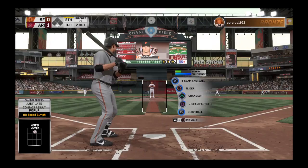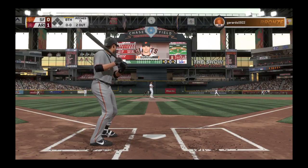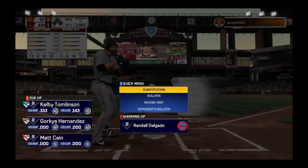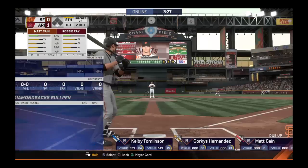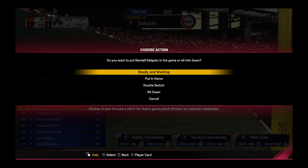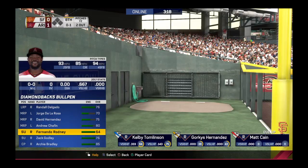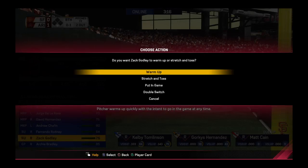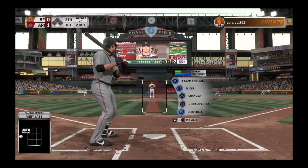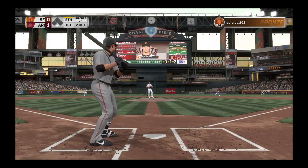Standing in, Kelby Tomlinson, 0 for 2 on his line thus far. Into the windup and the pitch. And now a swing and a miss, and that's what you call establishing the inside part of the plate. It's strike 1. 2 things pitchers really love: called strike threes and jamming hitters. How about that? Talk about that jam right there. That's about as good as it gets. And now some action in that Arizona bullpen, as it looks like they'll have both a lefty and a righty up to throw.